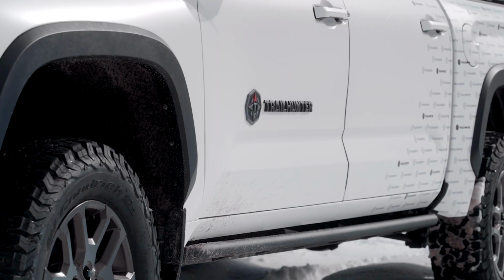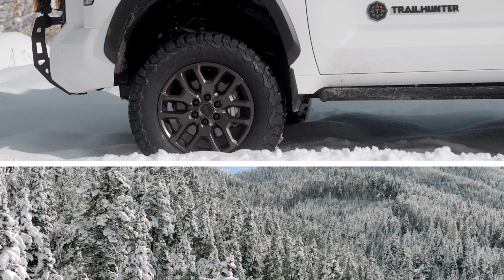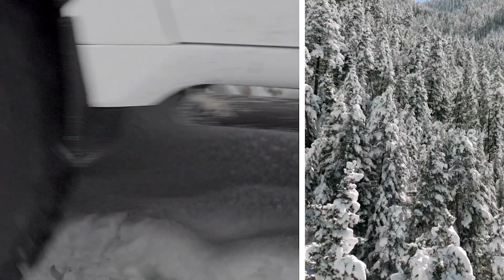Think about it, you get all the accessories in one single package. Therefore, you only have to finance once if you're planning on financing, and there is no need to find a garage to get all the accessories fitted.